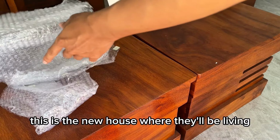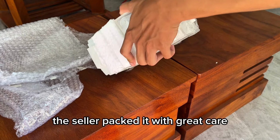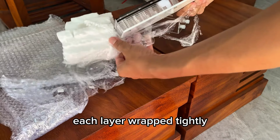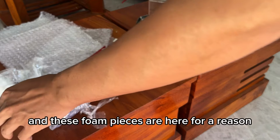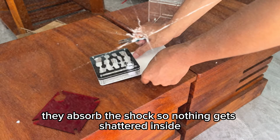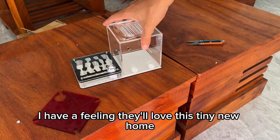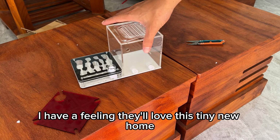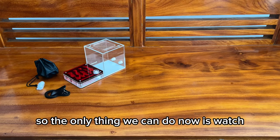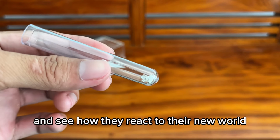This is the new house where they'll be living. It's small, but it might just be perfect for them. The seller packed it with great care, each layer wrapped tightly, and these foam pieces are here for a reason. They absorb the shock, so nothing gets shattered inside. If not for that, our little story might have ended before it even began. I have a feeling they'll love this tiny new home, but we don't really know what they're thinking. So the only thing we can do now is watch and see how they react to their new world.